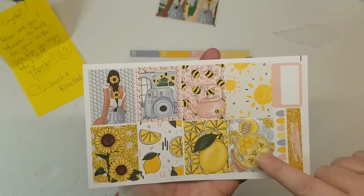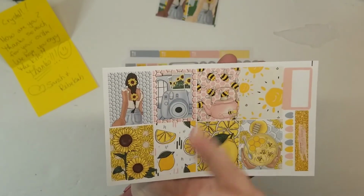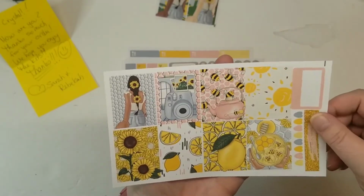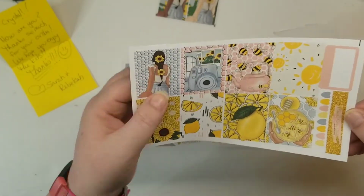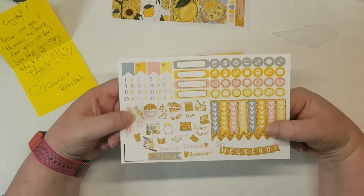The lemons, the bumblebees, the sunshine, the pink honeycomb. Like, who would have thought? That's a great color combo. I love it. And then our little Polaroid. Cannot wait to use this. All the fun colors too. These colors are great together.